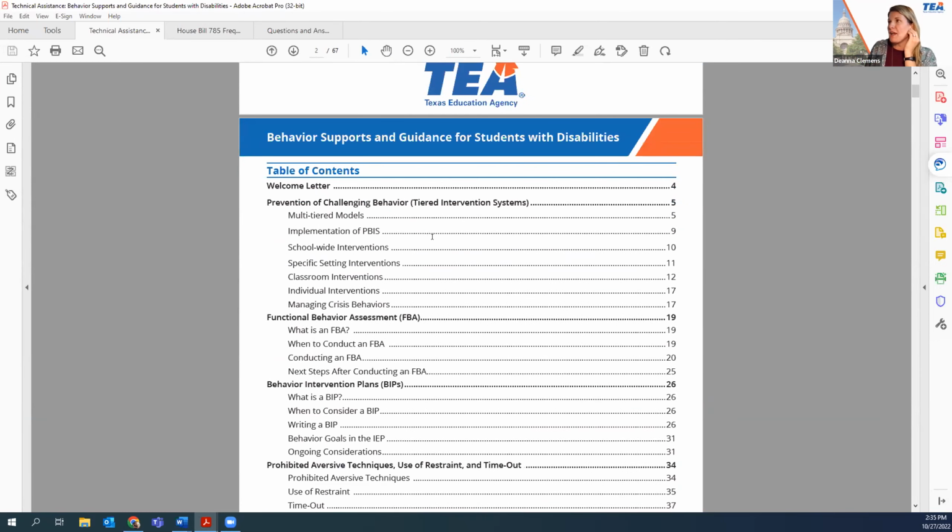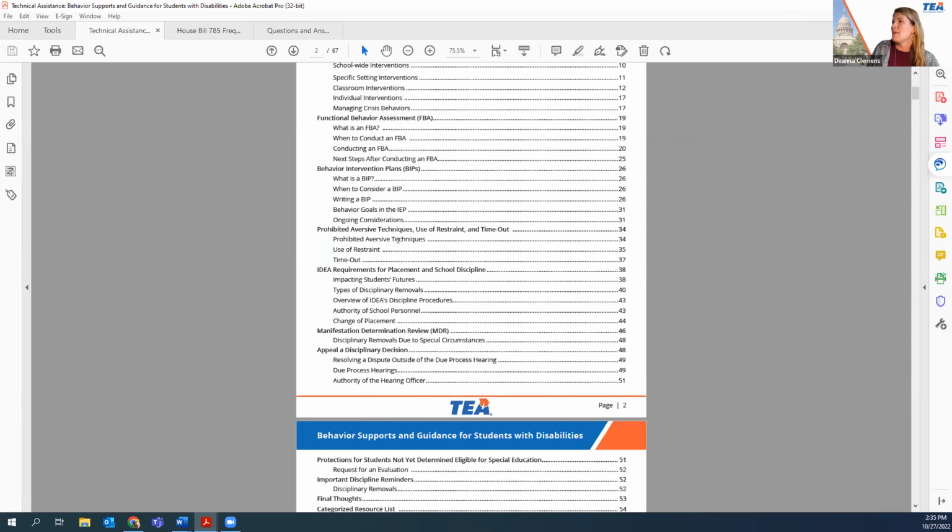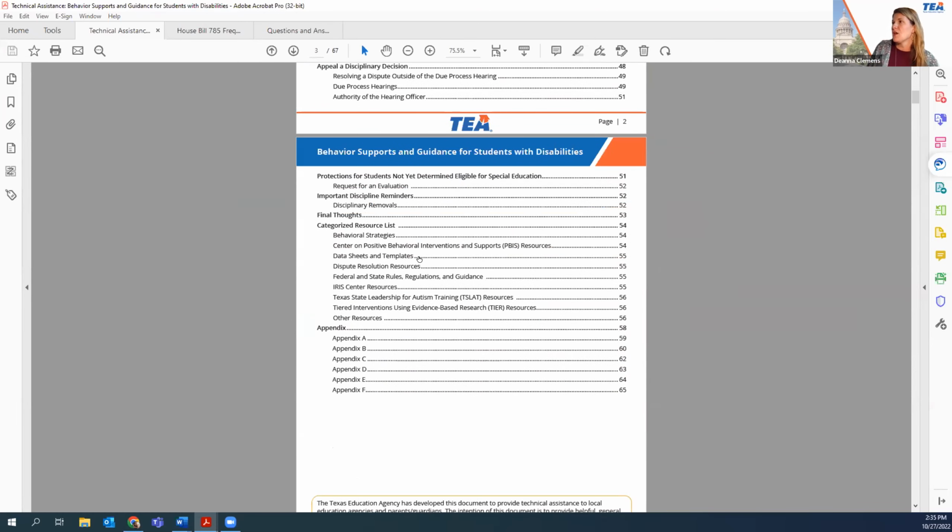Another change that was made from the previous version was we just cleaned up the table of contents. The first version was every single thing was just one running table of contents, and now it's divided more with like the chapter header and then indented to show you like the subheadings. The table of contents is all clickable, so if I click on any of these, say when to conduct an FBA, it's going to take me to that section. So I'm going to go back up here to the table of contents and show you a couple features.